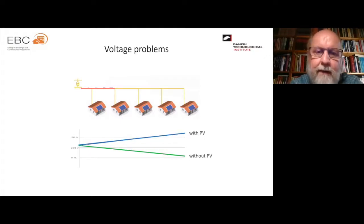Next, please. But if we have PV, the voltage level might increase going out the feeder and even go above the max allowed voltage level. Next, please. So we have to curtail some of the energy we could have produced, so that is wasted. Next, please. One way of doing it is, of course, to lower the voltage level at the transformer level, but in Denmark at these low-level feeders, the transformers are manual, so you cannot have a man going out several times a day to adjust it.